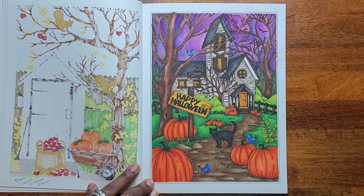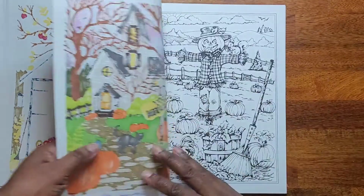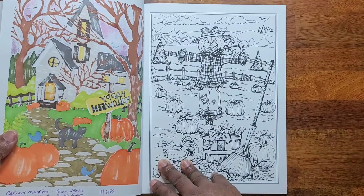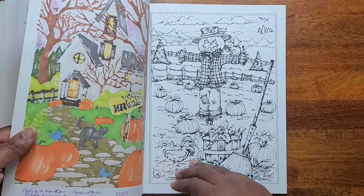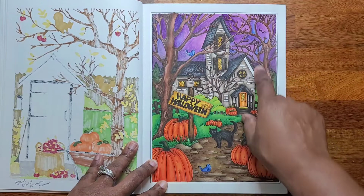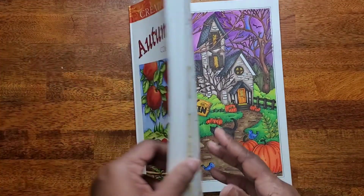I used watercolors on the sky, and let me see, I may have written down... Oh, yeah. Okay, this one I used CaliArt markers, Caran d'Ache Swiss Color, and Pretty Excellent watercolors. So the Pretty Excellent watercolors I know is for the sky. So I love how that turned out. Very, very nice. All right.